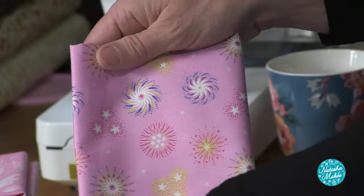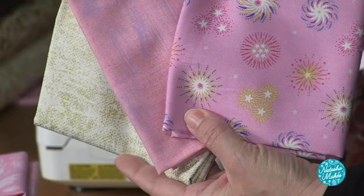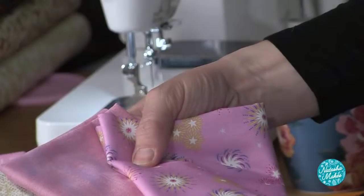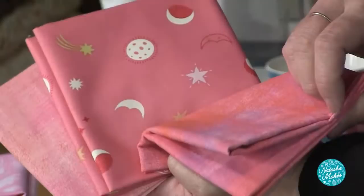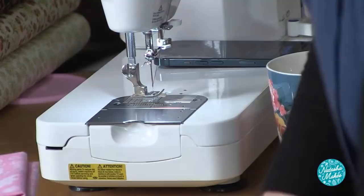And then the grunge, you see, I do love a good grunge, because it pulls out the purples and the pinks. And then we've got the Lewis and Irene Metallic, which is just fab. And then the other 3 of these are, again, more Moda Grunge, more of the Lewis and Irene Glow in the Dark, and then more of your grunge there. And these are just 6 fat quarters. Are you ready for the price?